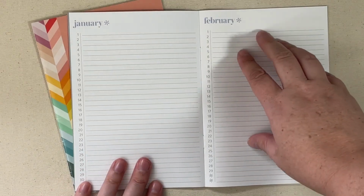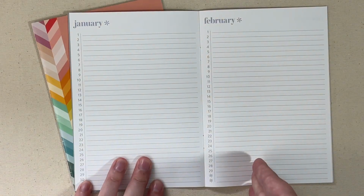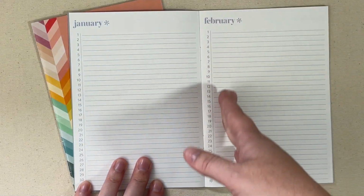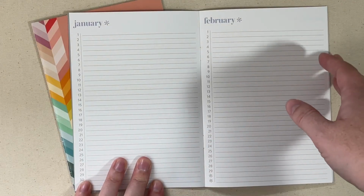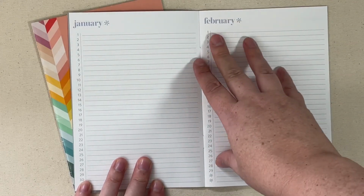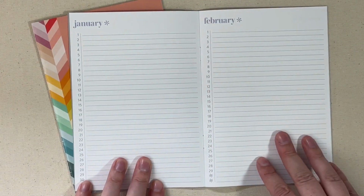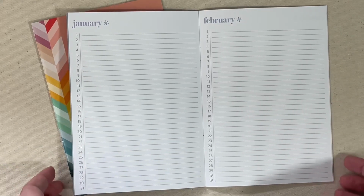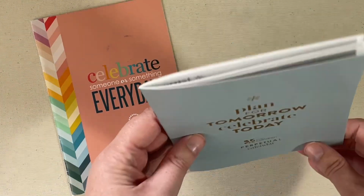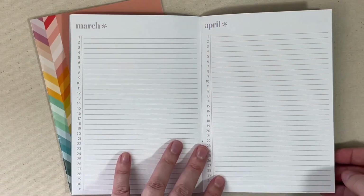Budgeting, so you could split this down the middle with a line, maybe keep your running balance of your checkbook on one side if you wanted to set it up that way, or even just as a bill tracker for the month when you have things coming out. I've seen people use this for meal planning, which I think would be super smart, because then at the end of the year you have that whole year's worth of meal plans to refer back to.